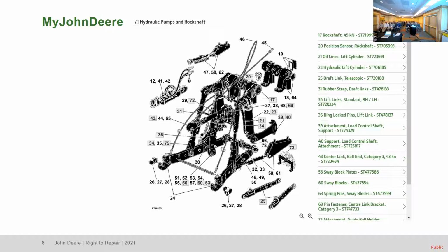This is the exact same parts system that we use at the dealer, that the techs use to look up parts. It's tied into your My John Deere account for you to look up. You punch in a model number and go through engine, transmission, cab, frame, body, hood that you see right there over on the right. It's the same tool we use at the dealer.